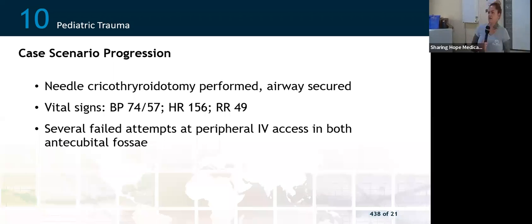So, IV access in the pediatric patient. You guys do central lines here. We do IO, which is a needle going into the bone. We have access with a large bore needle into the humerus and a small one into the tibia, but I don't know if you guys do that or not.